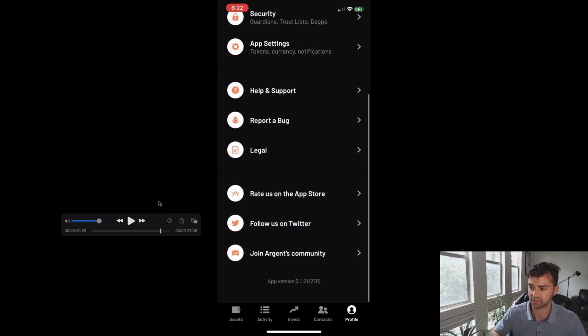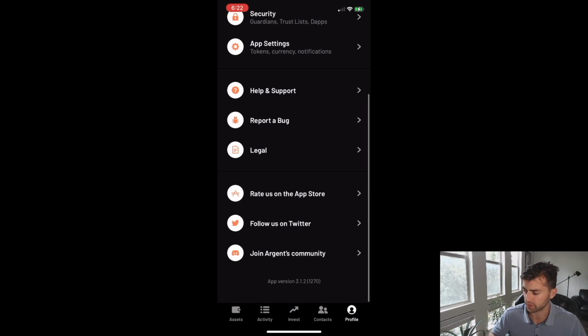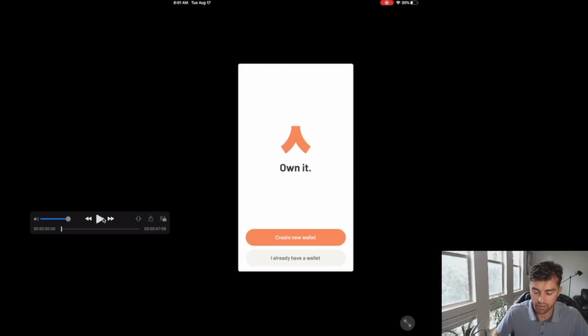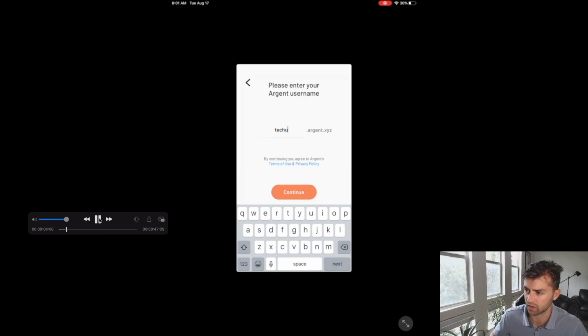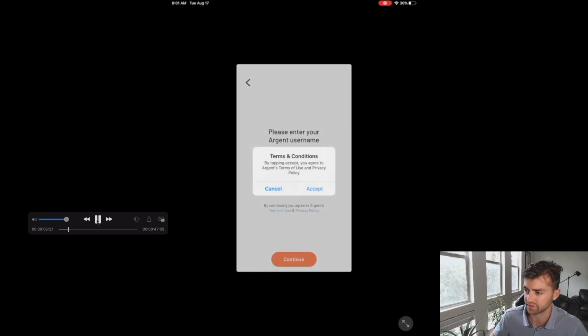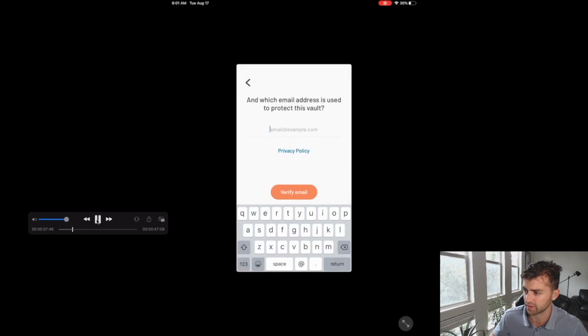So here in this next clip, I'm going to show you what that actual recovery process looks like for Argent. I download the Argent app onto my iPad and then try to log in with my username and password. Okay, here I am on my iPad. I just installed the Argent app, and I have never set up a wallet on this device. I'm going to try to recover the Argent account that I set up on my iPhone on this iPad. So I click I already have a wallet, I type in my ENS domain, which is techuxd.argent.xyz, and I put in my email.